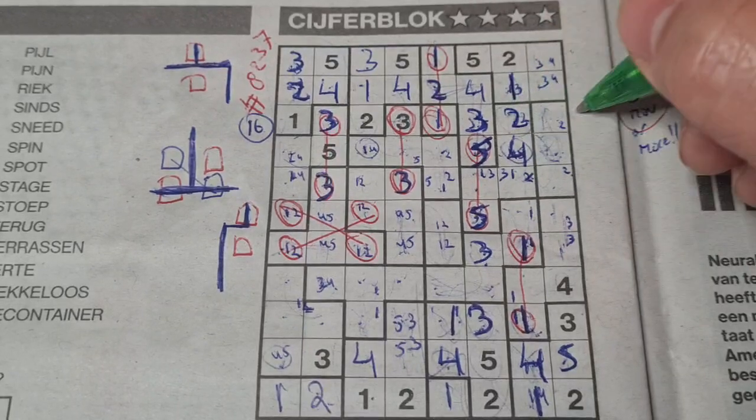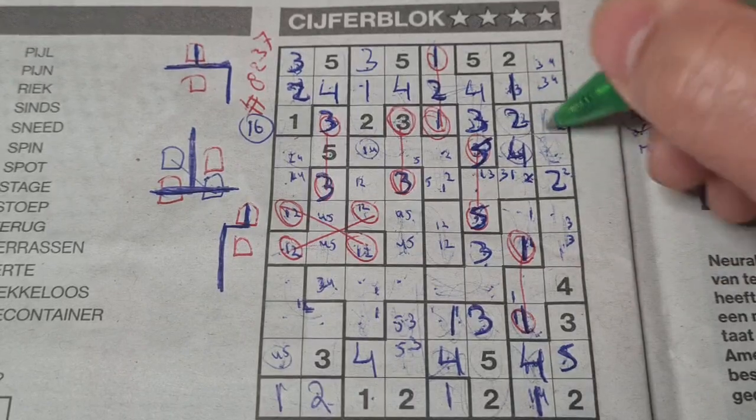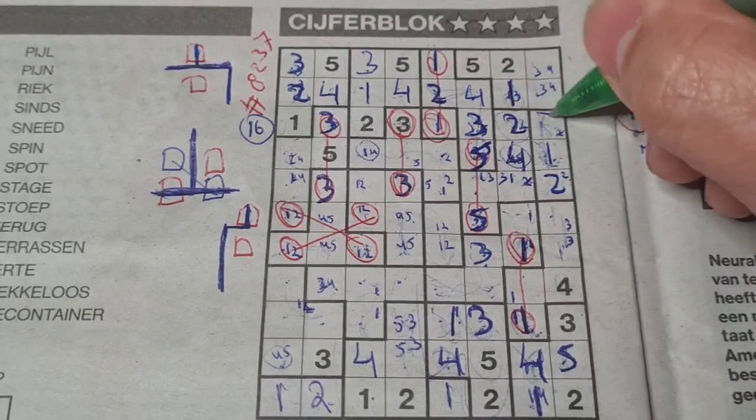These 2 boxes can be 2. So 1 box left for the 2. And this triple box should be here. 2 numbers left for numbers 1 and a 3. We have a 1 there, no 1 there. 1 should be here. 3 goes there.